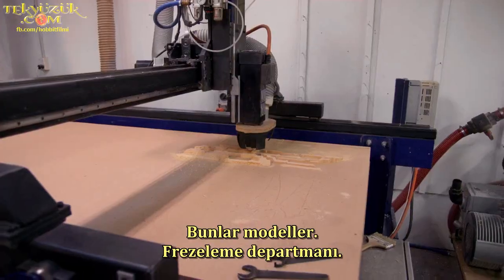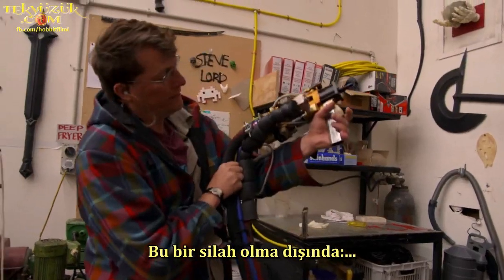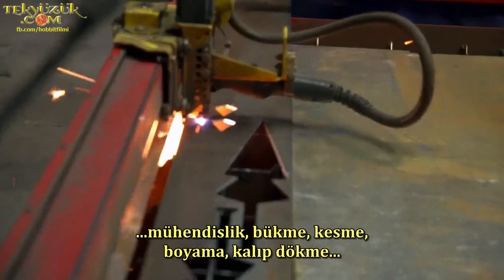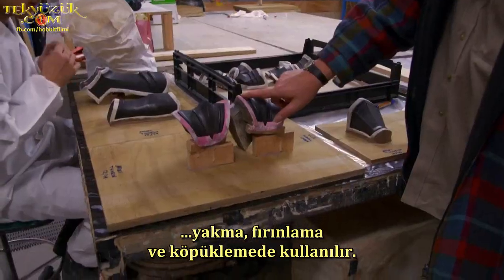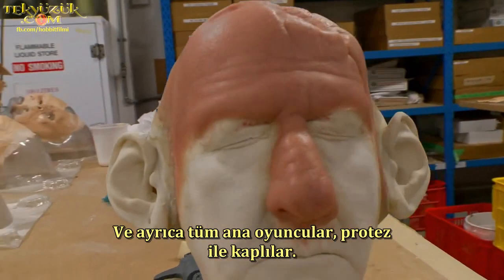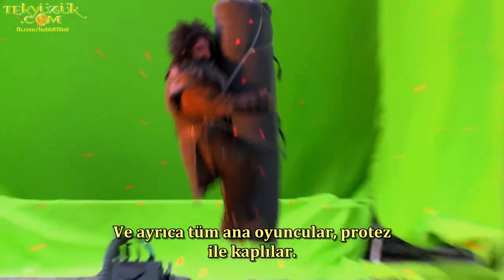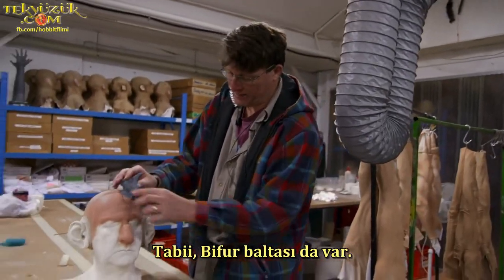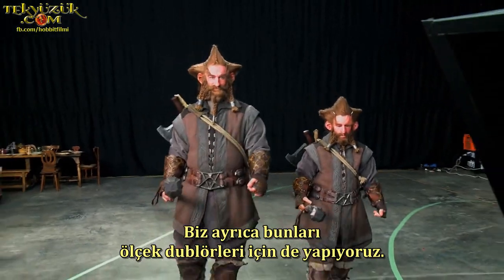The milling department, injection moulding out of this gun, spraying, trimming, sanding, engineering, bending, cutting, dyeing, sculpting, mould making, flashing, baking, foam filling. And then for every one of the lead actors that has a full prosthetic, and of course with Biffa his axe, we also make scale doubles of these.